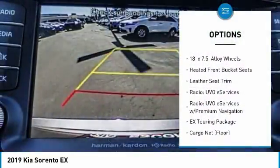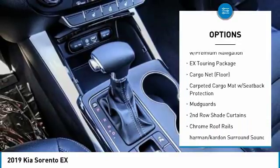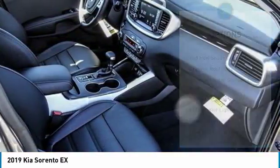Power passenger seat, power lift gate, traction control, leather-wrapped steering wheel, dual airbags, air conditioning, panoramic sunroof, power steering, four-wheel disc brakes, fog lights. This beauty is sure to make you the talk of the neighborhood.